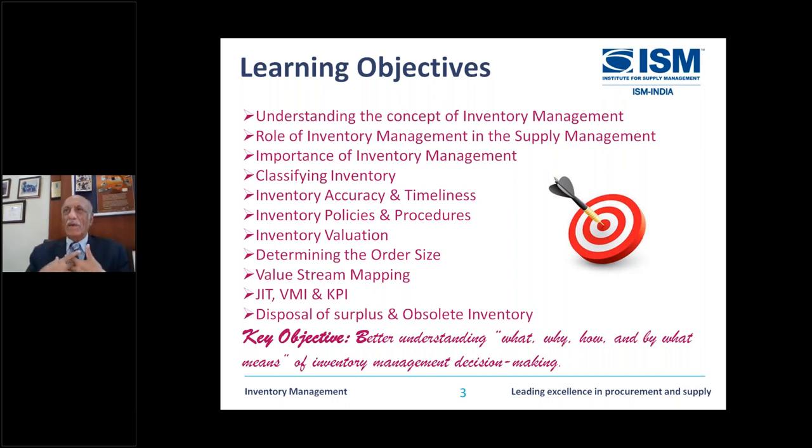And then the disposal part. There is surplus inventory, there is obsolete inventory. Should I dispose of them? So finally, the objective I look at in one hour is a better understanding of what inventory is. All the W's: what is inventory, why inventory is required, how to maintain it, and by what means I should do it. So in short, the decision making has to link all these things.